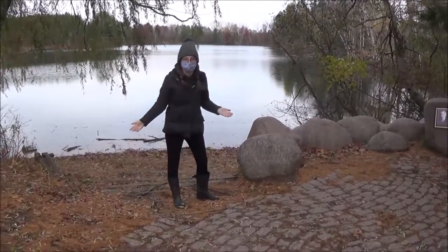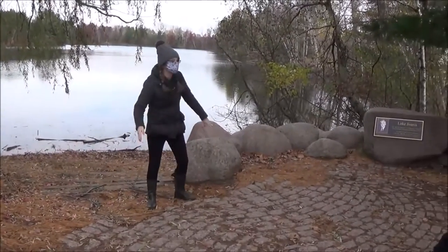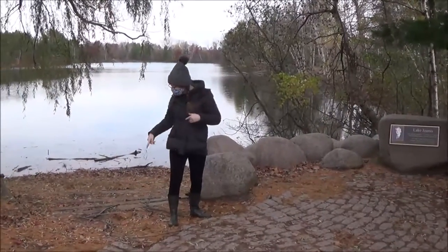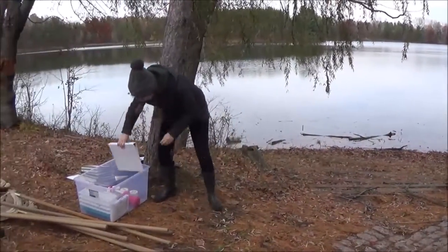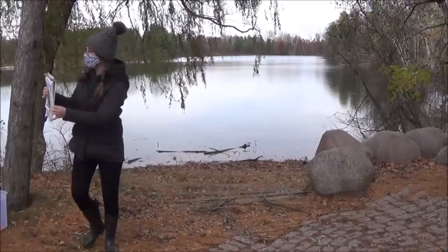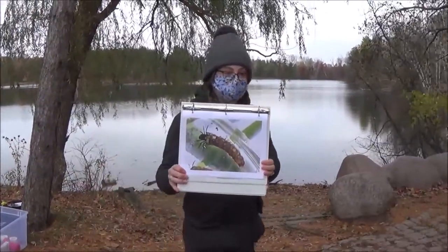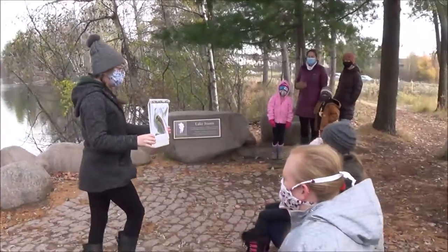Seem to be a caddisfly. Yeah, because caddisflies, I actually got sticks in my boots. Caddisflies build mobile homes out of sticks or rocks. I actually have a picture here of a caddisfly. This little guy has his home made of rocks. And you can find them right here in Lake Jonas.